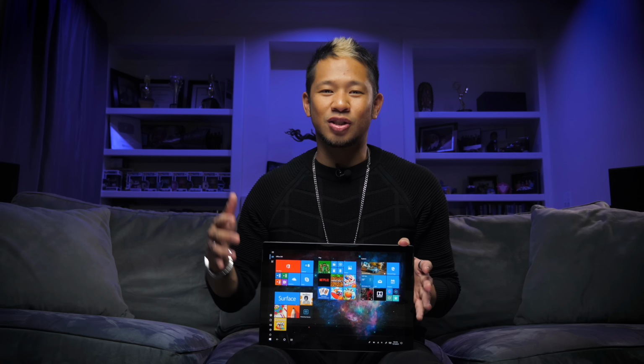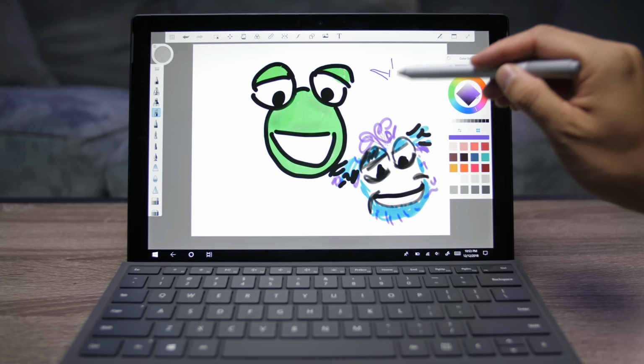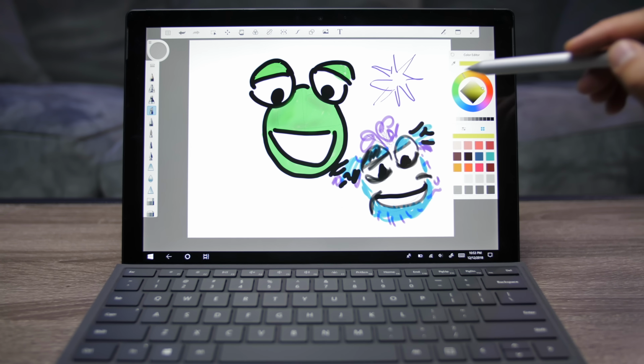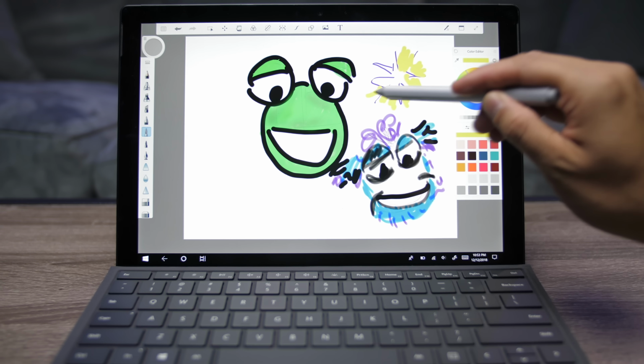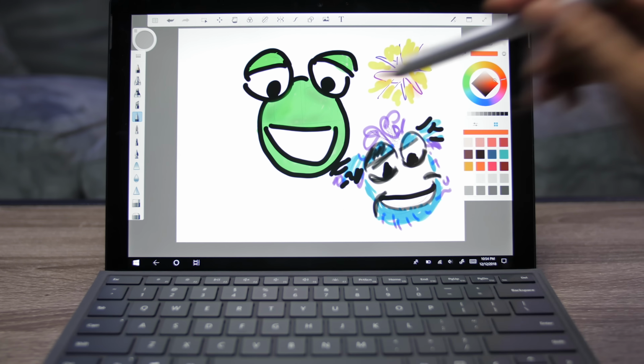And we're not forgetting the Surface Pen, with its 21 millisecond delay that inspired others to make their own. Nothing physically has changed with the pen, and this is the same creative tool that it's always been from the start, and it really works great as a companion to this tablet.